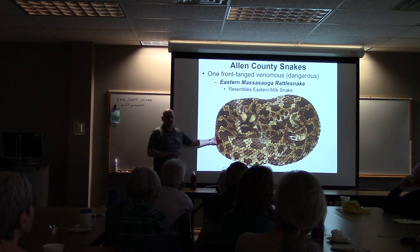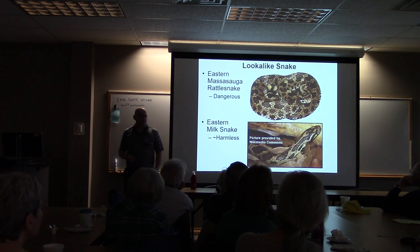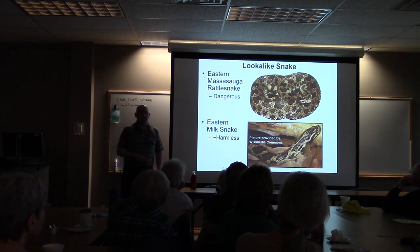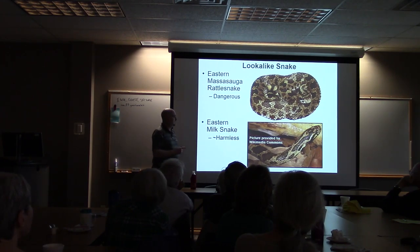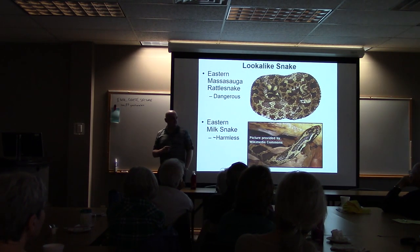But if we notice something about the color and the pattern here, it looks very, very similar in many ways to that eastern milk snake. And now it starts to make sense as to why that eastern milk snake rattles its tail. Because it's not just mimicking the behavior of this snake, but it's mimicking the pattern and the color as well. Once again, as a protective measure in a form of mimicry.